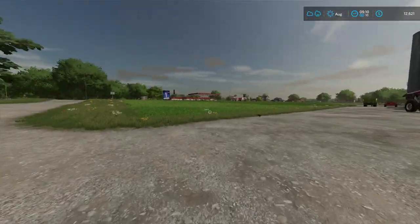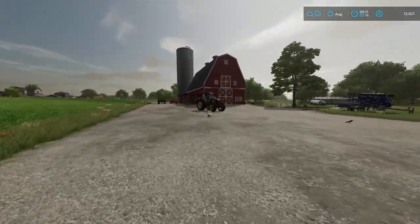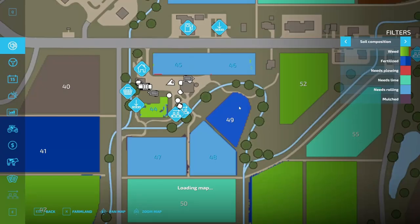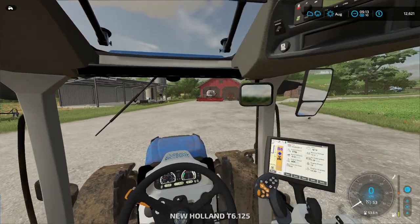We are in August now and the oilseed radish is ready to be direct drilled into. So that is what we will be doing today. Oh, I didn't put my tractor in. Oh well. We do have some rain in the forecast, however. Should be arriving at around 2 to 3 p.m. Hopefully that won't be a problem. Well, it shouldn't be anyway.